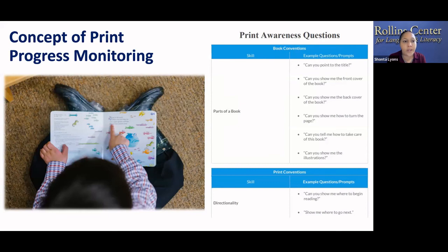But there are also ways to progress monitor print awareness by asking questions, and here are some prompts. This is not necessarily something that we can pass on as a resource, but we want to share with you that there are different ways you can assess these skills for this age level. And going on to the next slide.